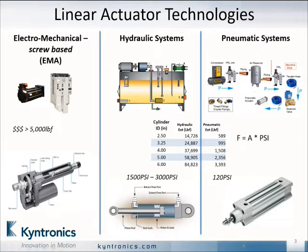As mentioned, each one of these has their purpose, and some are a little more low cost and faster and more applicable to various applications out there. So they all have their purpose.